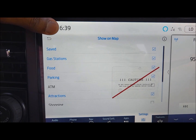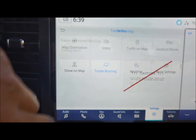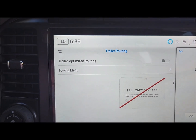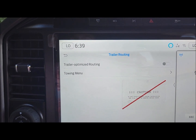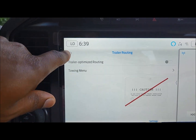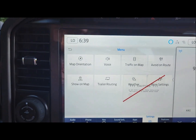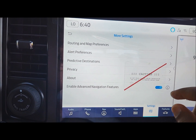So, this trailer routing. Somebody said, "What is that?" Obviously there are some roads that are probably not fit to drive down if you're pulling a pretty large trailer, so you can optimize your route to avoid routes that a trailer can't fit down. So I do appreciate that. I don't know how well it works, but it is something they thought about.